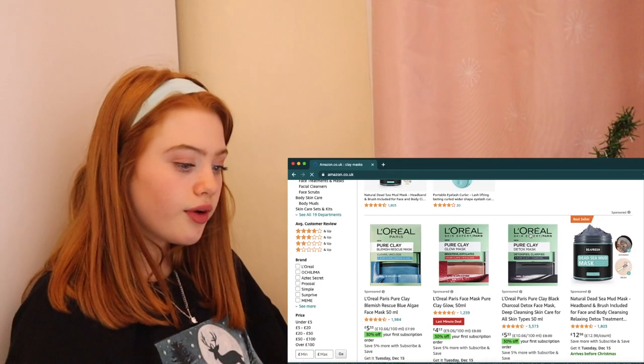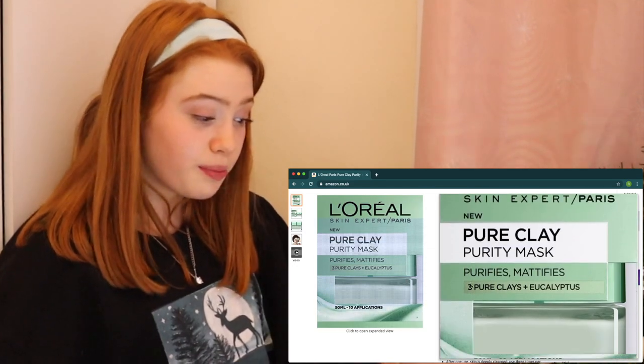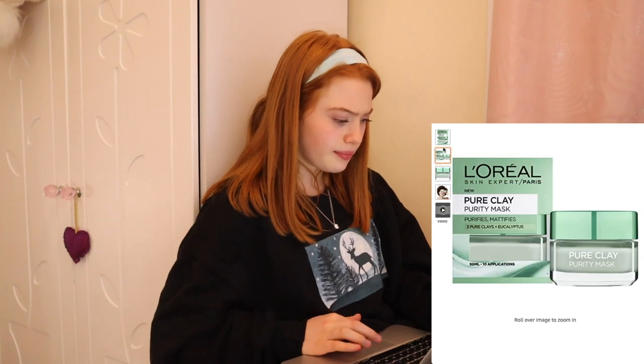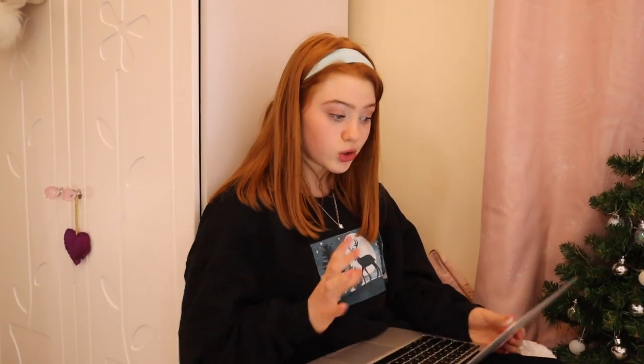There's a blue one, a pink one, a grey one, and I found this green one, which I think is really nice, like a mint colour. And it's the Pure Clay Purity Mask. Can you guess what it does? It purifies and mattifies. I don't really know what that means, but this one looks the most clay one, if you get me. Yeah, I think I'm gonna get this for Raylee because it's only £5.33 and it's actually quite big.